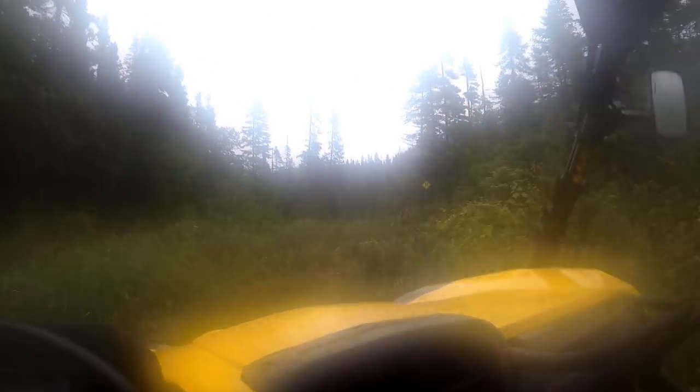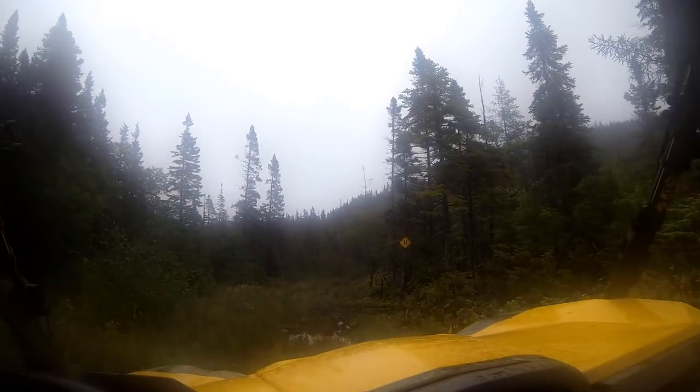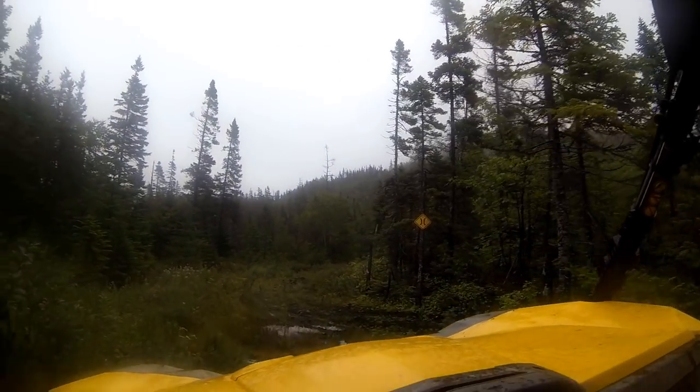Because I was going so slow in some of these sections and with all the heat coming up off the engine, I think it was causing my GoPro to steam up a little bit a few times through here.